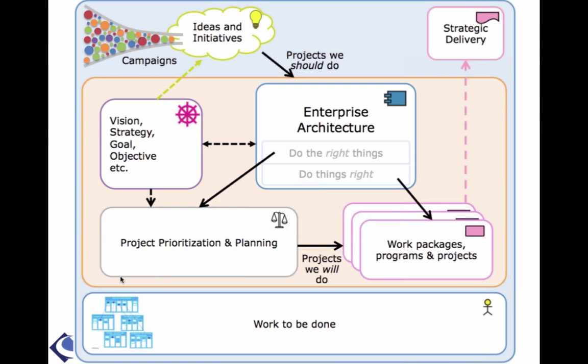Okay, so for those people that have been on previous webinars with us before, you may have seen this diagram. This is our enterprise architecture view of the world. And what you'll see happening here is that in the middle, the large orange box is effectively your strategic planning practice. And what you're doing here in the middle is you're defining your enterprise architecture.